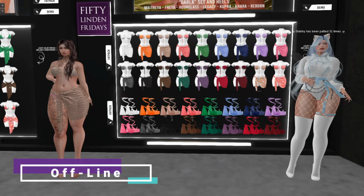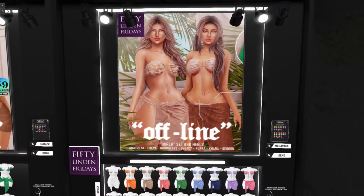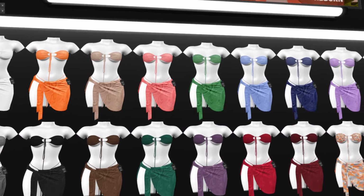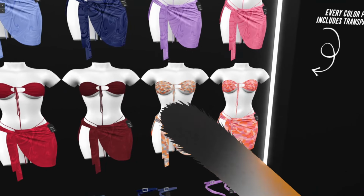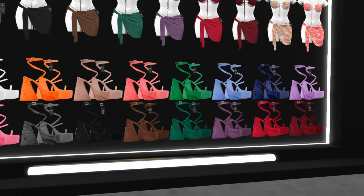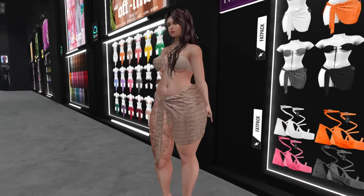At Offline, we have the Darla set and heels. In this case, unlike previously, the top and the skirt are sewed together, and only the heels are separate. It comes in Atria, Freya, Hourglass, Legacy, Cupra, Kara, and Reborn. And Naria smuggling it. I don't know.